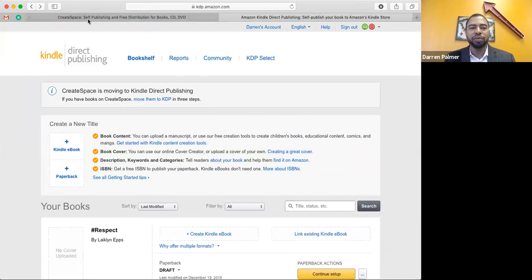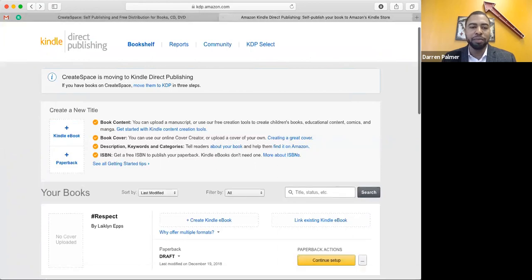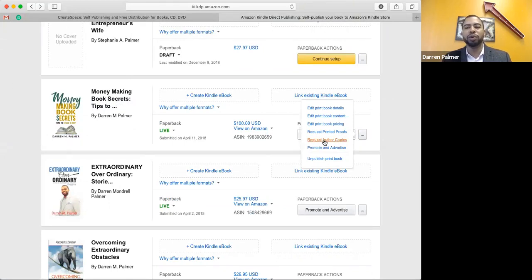So say for instance, I start off, put my email address here, and submit it. Whatever email address I sent this to, it would show up in my email, and I would be able to go through the 3-step process, and then it will convert and lead me to KDP. Look at that, kdp.amazon.com. That's where my books will be then, and that's where I will look. If I wanted to make an order, I would go here. And if I want to edit print book details, content, pricing, all that stuff will be held here. And then I could request author copies, which is where I will go to order the books.